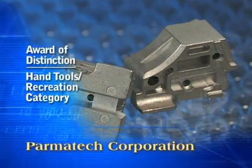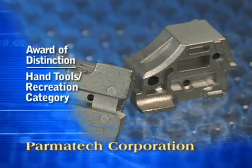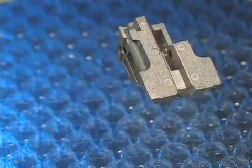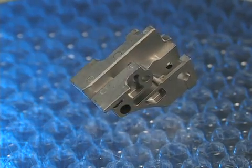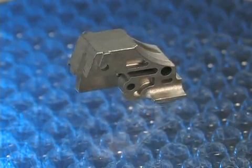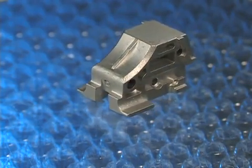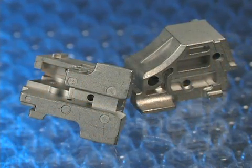Parmatech Corporation has captured the award of distinction in the hand tools recreation category for a 420 stainless steel housing block made by metal injection molding that is used in a .45 caliber handgun. It houses the firearm's spring mechanism and provides sliding action with other mechanical parts. The complex MIM part features wings, undercuts, both through holes and blind holes, as well as thin and thick cross-sections. Formed to a final density of 7.7 grams per cubic centimeter, the part has a tensile strength of 261,000 psi, a yield strength of 218,000 psi, and a 48 to 52 HRC hardness range. The choice of the MIM process yields a significant savings over machining.